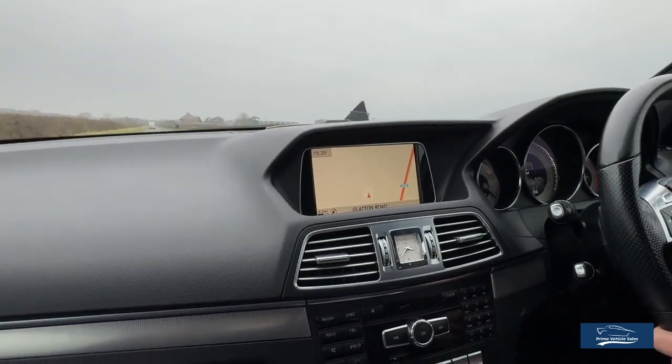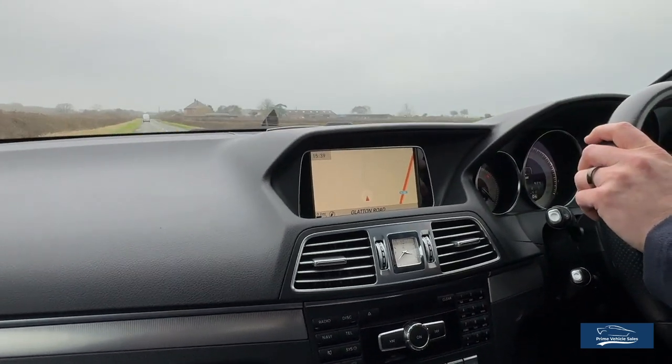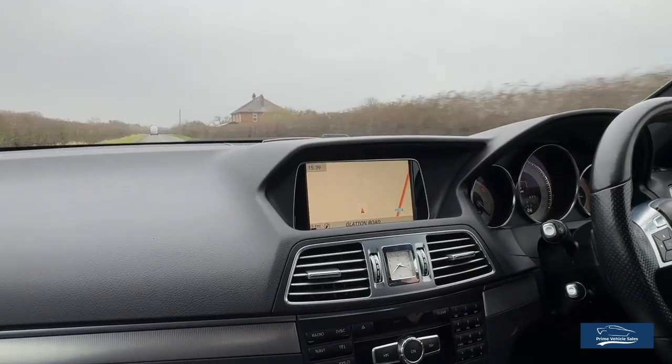There's no warning lights on the dash. Drives very nicely indeed. It's got a really nice set of premium tyres on it, so they're good quality tyres. It's an absolutely fantastic car.